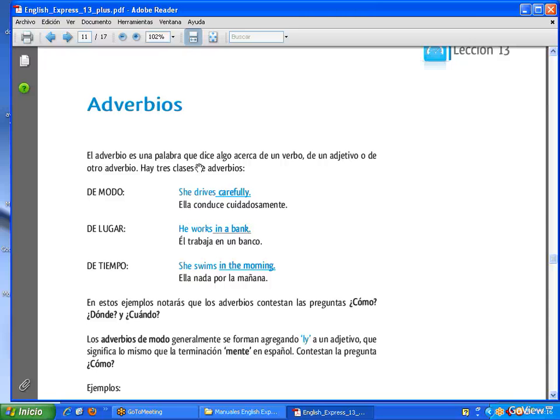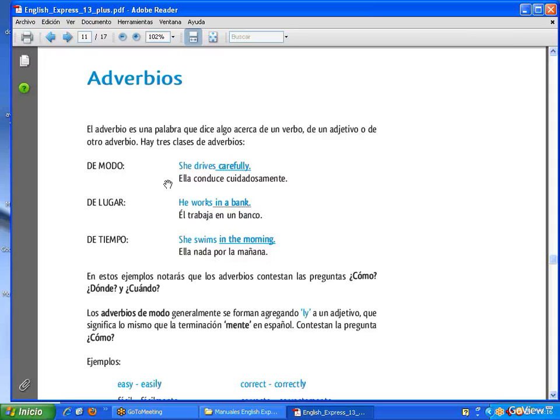Adverbs de modo, or in English, of manner. Okay? Adverbs of place and adverbs of time. Okay, so of manner. She drives carefully. Mira, carefully. Okay. If we use the adjective, we say, she is a careful driver.